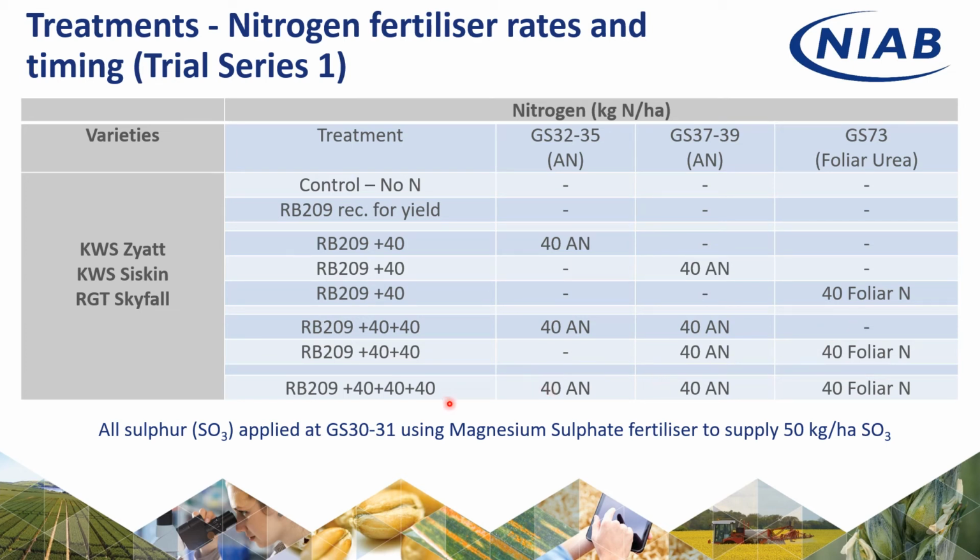The final treatment will look at a total of 120 kilos above RB209, applied as 40 kilos at growth stage 32 to 35, a further 40 at growth stage 37 to 39, and a foliar of 40 kilos of nitrogen. All treatments will have magnesium sulphate applied to supply 50 kilos of SO3 for sulphur.